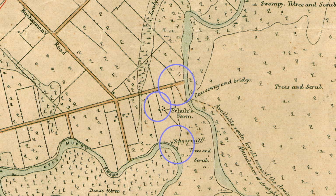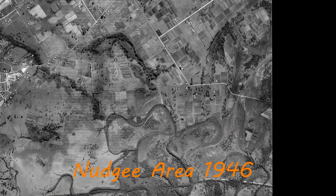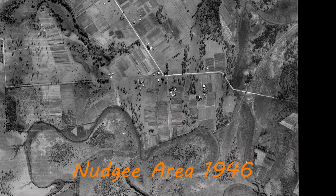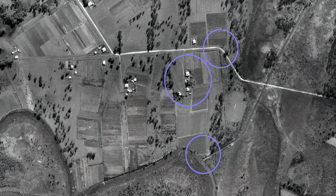So if you look at the shape of that intersection just to the left, that might show you something too. This is an aerial photo from 1946. Now you can see that intersection there, and here's the farm, and there's where the old sugar mill was, and you can see the ghost of the creek and it went down to it, and the tracks, and there's that bend in the road. It's now being codified and that road's being used a lot more.